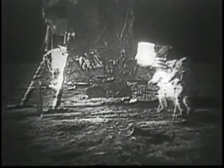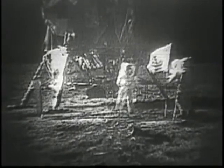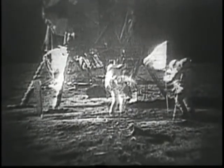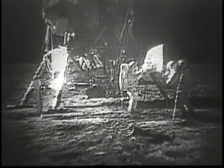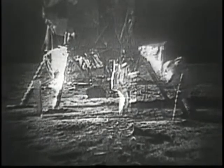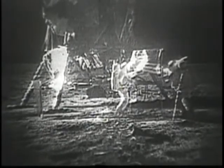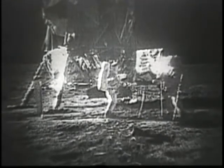Indeed, they've got the flag up now and you can see the stars and stripes on the lunar surface. In reality, this original Apollo 11 footage proves just the opposite. If you pay close attention to the flag itself, you'll notice that it only moves when the astronauts are moving it, as they attempt to push the pole into the ground.